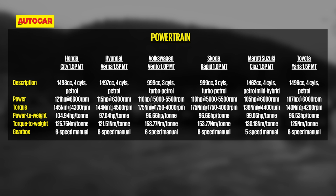Like the Volkswagen and Skoda, the Hyundai is also available with a spicy 3-cylinder turbo petrol engine. But that version comes exclusively with a dual-clutch auto. This Verna petrol manual gets Hyundai's new 1.5-litre engine. The Ciaz is the lowest on power and torque, but it's the only one here with mild hybrid tech that helps efficiency and also gives a gentle electric boost under hard acceleration. The Yaris is the middle of the road in power and torque.